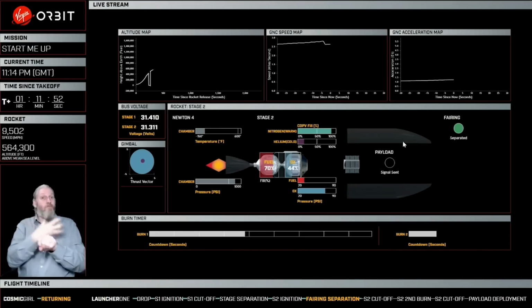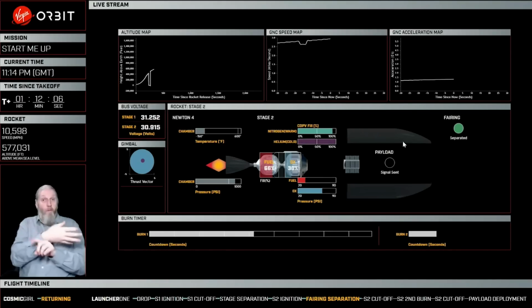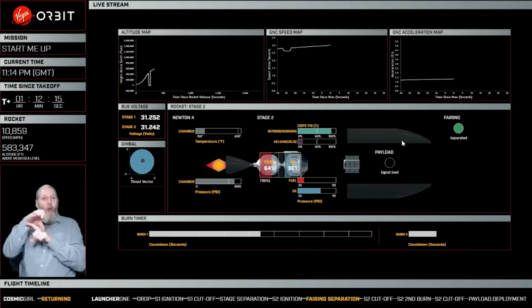On the GUI here, you can see in the center there, obviously the cool flame coming out the left-hand side, but you can see the fuel and the oxygen leaving the stage as it goes through the engine. Another really neat thing to see is the gimbal over on the left-hand side. The blue square with the dot in the middle shows you the position of the engine as it is steering stage 2. Stage 2 burn nominal.